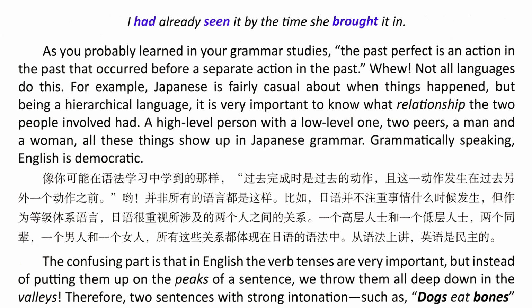For example, Japanese is fairly casual about when things happened, but being a hierarchical language, it's very important to know what relationship the two people involved had. A high-level person with a low-level one, two peers, a man and a woman. All these things show up in Japanese grammar. Grammatically speaking, English is democratic.